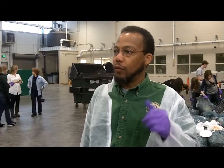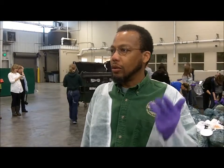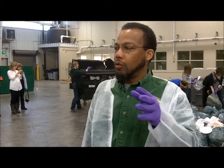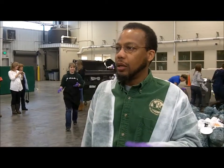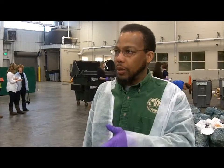The students are looking for mixed paper, office paper, plastic, metal, and cardboard, and then we put them in containers and weigh them. So they've weighed all the waste that was in the dumpster, and then they'll weigh the plastic, the paper, and so forth to figure out what percentage of the waste could have been recycled.